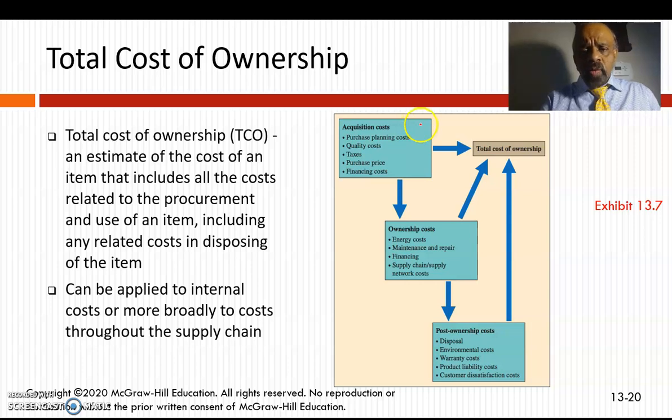So you have acquisition costs. These are the purchase planning costs, quality costs, taxes that you pay, purchase prices that you pay, financing costs, and all that stuff. That is part of the acquisition cost. Acquisition costs lead to ownership costs because you acquired it, and now you own it. Now you have energy costs, maintenance and repair costs, and finance costs. Your supply chain network costs are also part of the total cost of ownership.